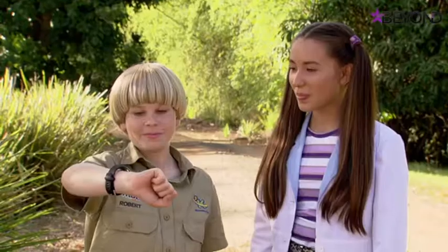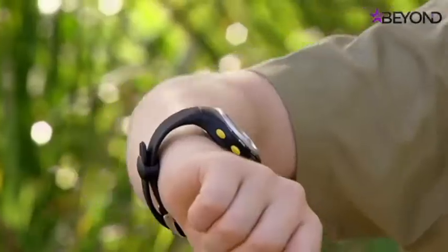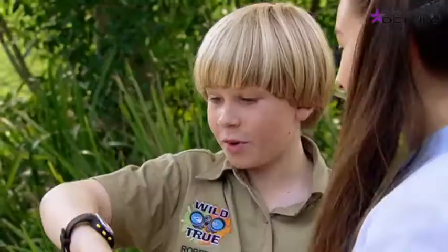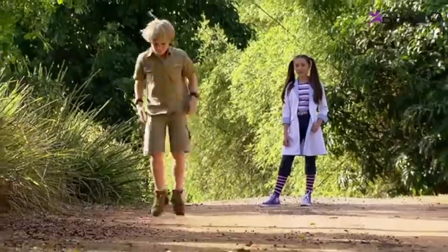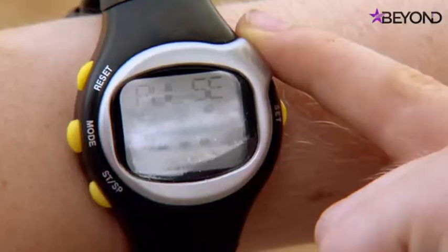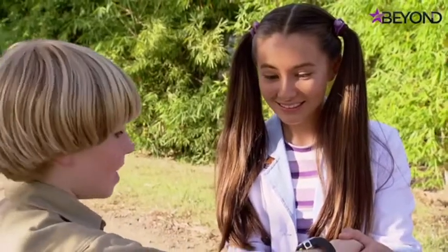Okay. Okay, so Robert, this is a special watch. It's going to take your pulse and tell us your heart rate. So first of all, let's measure your resting heart rate. Okay, here we go. So your resting heart rate is 54 beats per minute. Awesome. So what next? Hop to it. Let's check it now. Okay. Oh, whoa, 106. That's nearly double last time.